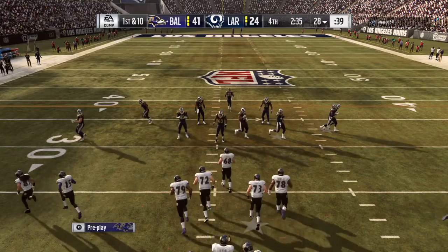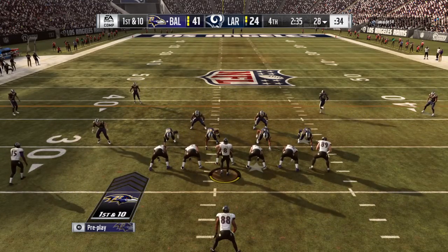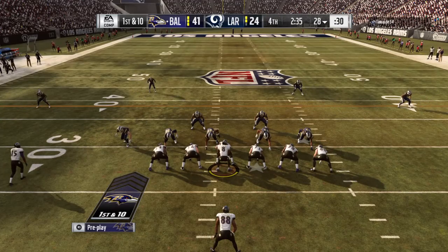Jackson and the Ravens come up now 1st and 10 at their own 28-yard line. Hurry up, here we go. 3-19.